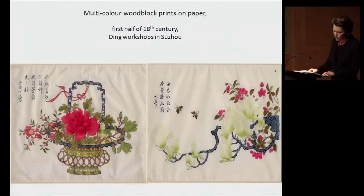Another celebrated group of prints, and Mike Hearn has mentioned this group, with a famous provenance, are multicolored prints designed by members of the Ding clan in Suzhou. The poem on this sheet to the left is signed, written by Mr. Ding from Jinchang. And Jinchang is a district in Suzhou, where the Ding clan had their printing workshops. Suzhou is situated south of Shanghai and was a major printing center in the 17th and 18th century. The workshop there produced prints of the finest quality.